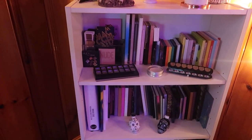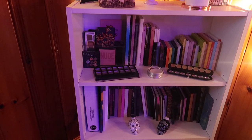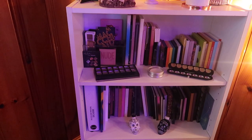Moving down, the next two and a half shelves are just all eyeshadow palettes. I try to keep them organized by brand. It's not the most organized thing in the world. Honestly, I probably need to go back through and do another declutter, but I've got those shelves. And then the very bottom shelf.